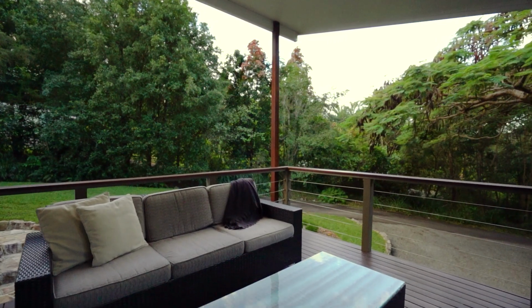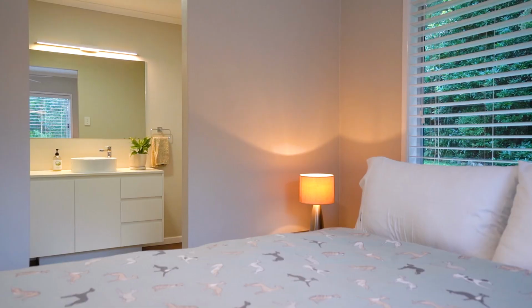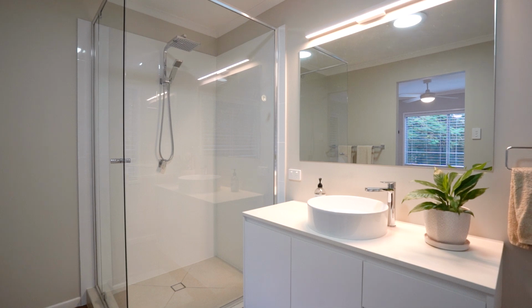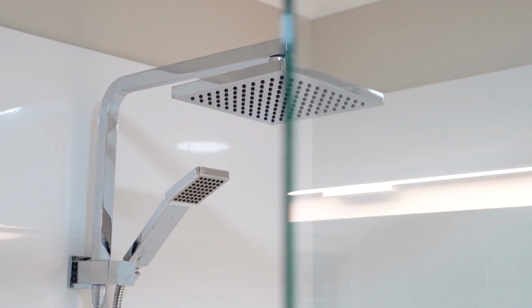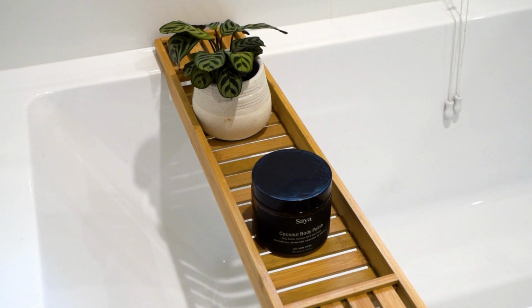For accommodation, there are 3 generous bedrooms, all with built-in robes, including the master, which has a large ensuite. Both the ensuite and main bathroom have been recently renovated, along with the laundry, which cleverly acts as a mudroom with separate external access adjacent to the front door.